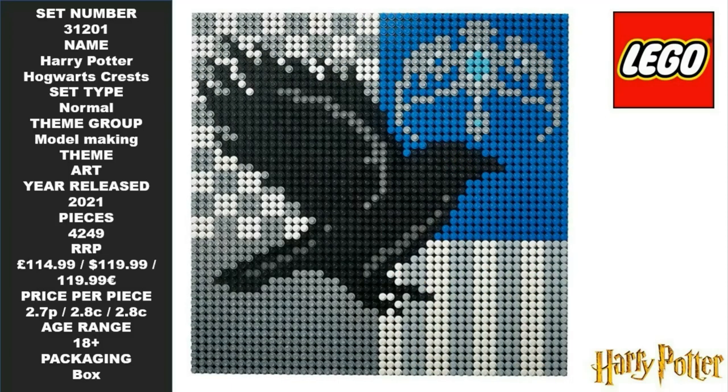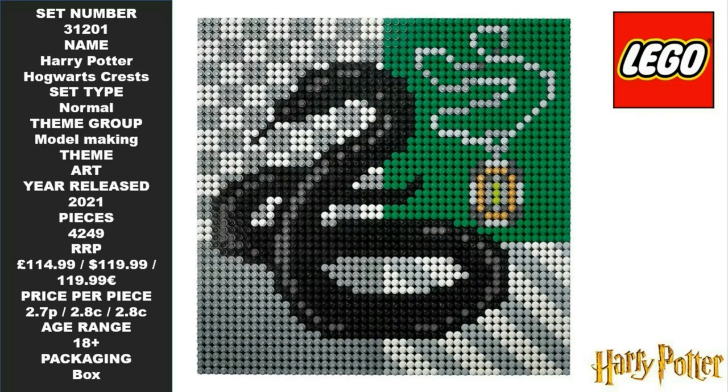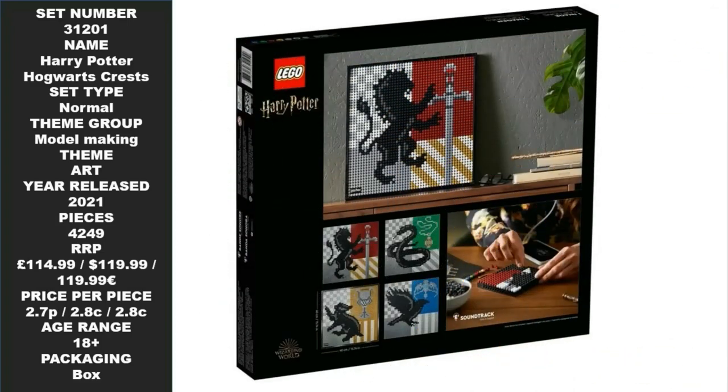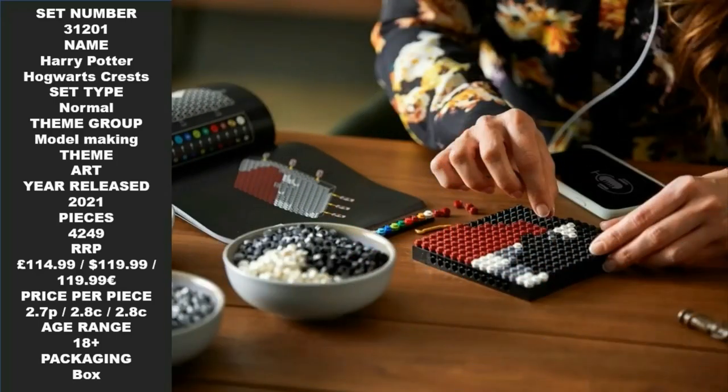Stress reliever. Build a tile mosaic picture of the Hogwarts crest of your choice, Gryffindor, Slytherin, Hufflepuff, or Ravenclaw, with this 4,249-piece wall art set. As you build, listen to the included soundtrack and learn more about the houses and the world of Harry Potter. Ready for a change? Rebuild it into a new crest or collect all four sets to create the ultimate Hogwarts crest.